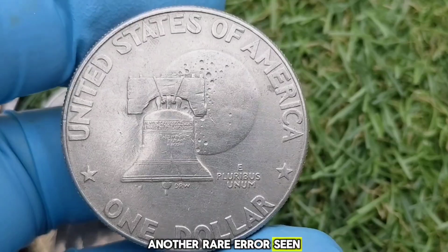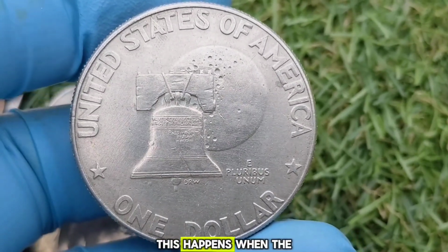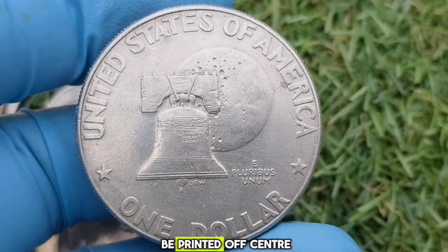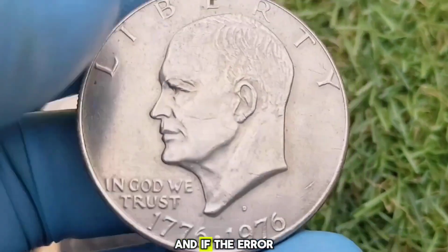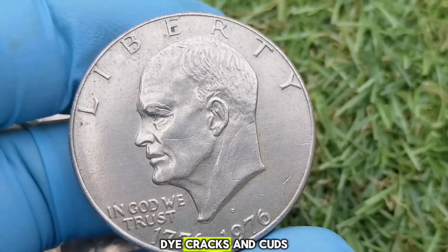Another rare error seen in bicentennial $1 coins is the off-center error. This happens when the coin is not properly aligned when it is struck, causing the design to be printed off-center. These coins can be worth anywhere from $75,000 to $100,000, and if the error is particularly striking, the value can go even higher.